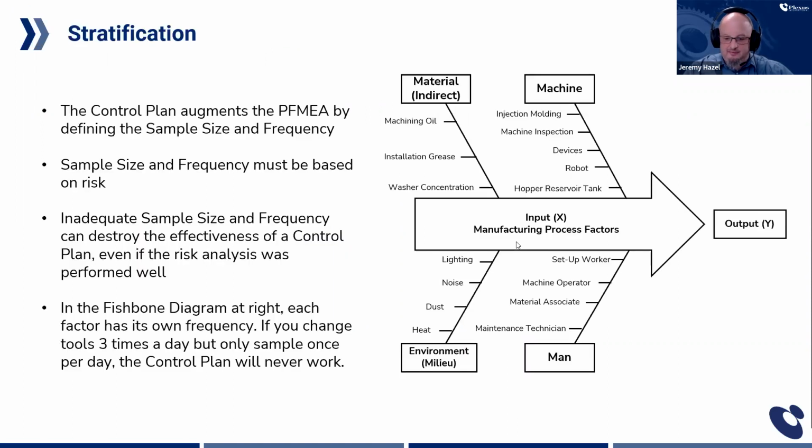Now, the second S has to do with stratification. Stratification is a fancy way of saying the part demographics. So, as an example, if I am getting incoming product from a machining operation, and I know that machining oil is key to dissipating heat, what happens if they cycle the machining oil 3 times a shift, but I'm only sampling incoming product in a lot that represents once per day? Am I going to miss shifts?